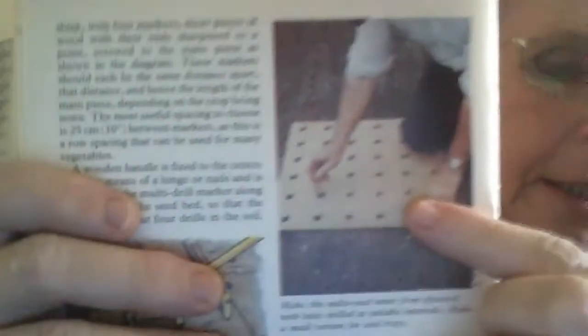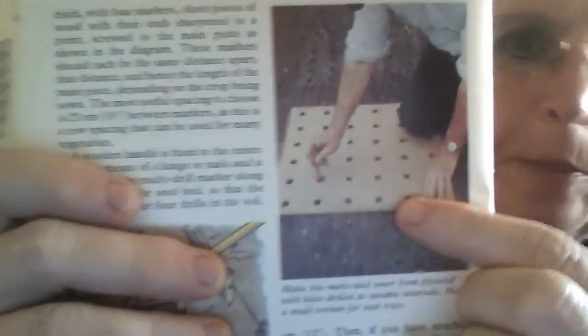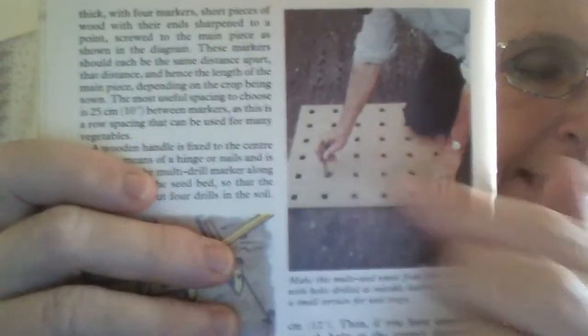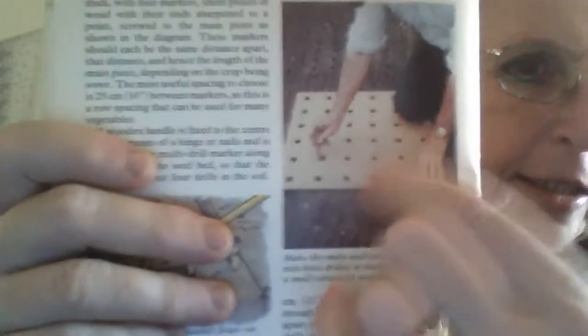So the next thing they say you can make yourself is a multi-seed sower. I've seen this used a lot when people plant, say, in greenhouses in plastic, when you put the plastic on the ground to stop weeds coming up, or the weed matting, and then you want things spread out the right distance so they look neat and tidy. So here's a picture of it. And I've seen people, when they put the plastic down and they want to space out like this, use a soldering iron, and it just burns the holes in the right places.